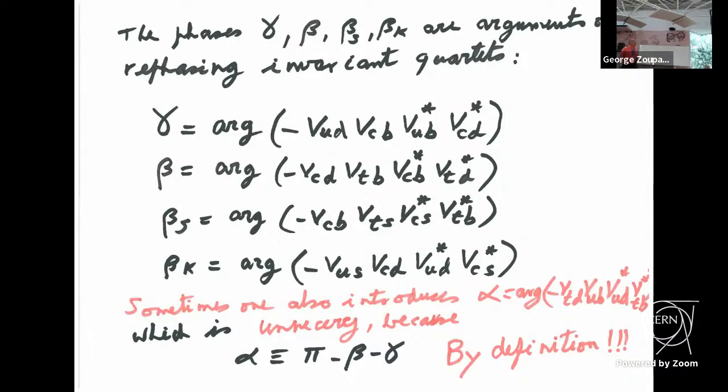Sometimes one also introduces alpha, but this is redundant. It's not necessary because by definition, alpha is equal to pi minus beta minus gamma. So you see, in the beginning, people used to say that they were checking unitarity of the V_CKM by checking whether alpha plus beta plus gamma is equal to pi. That is nonsense, because by definition alpha plus beta plus gamma is equal to pi, okay?